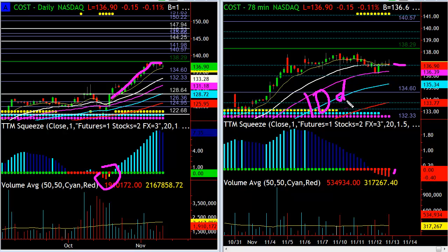debit spread. That's the classic area where you're essentially reducing your overall average price for the option, giving yourself a better opportunity to profit from the position. Generally on something like that, what you want to do with the debit spread is take into account the expected move.